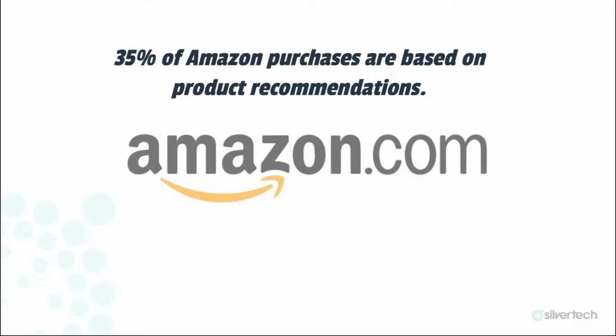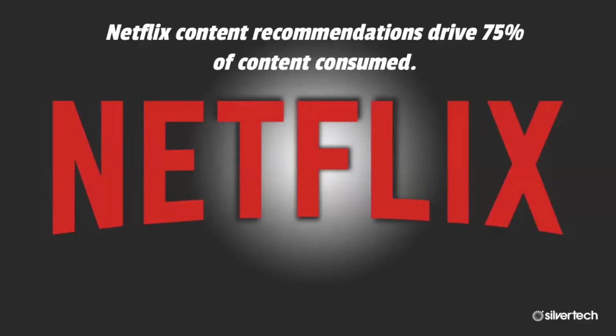They're doing cross buys and cross sells and things like that. Or it's also email recommendations. But either or, that product recommendation engine is actually making up over a third of their purchases.